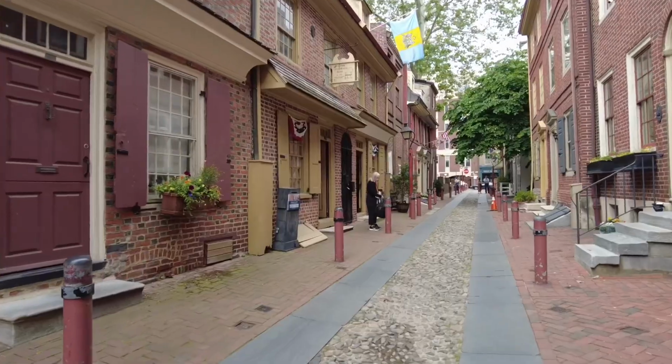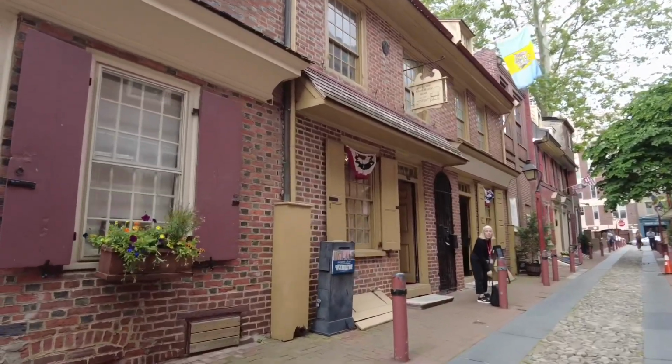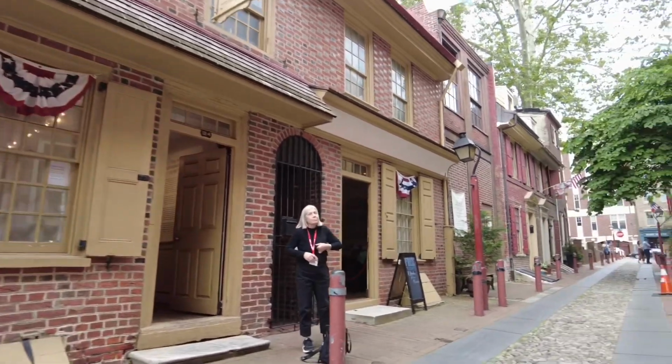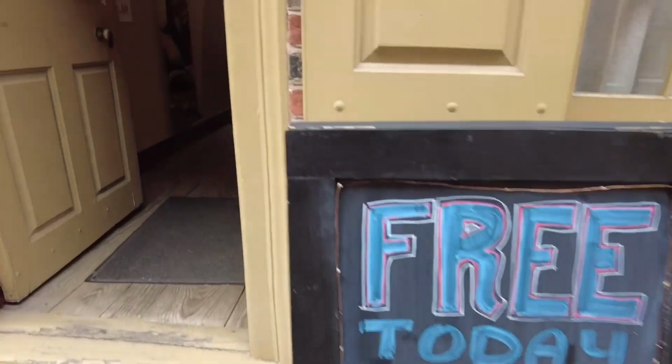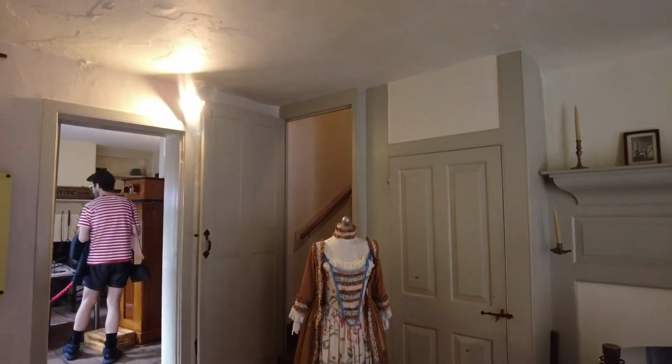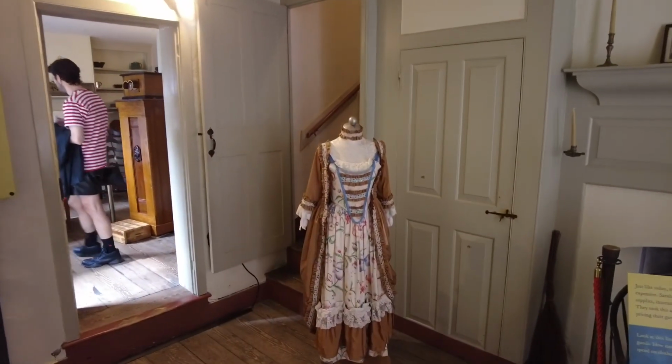We're going to go inside one of the houses. We're going to go inside the Alfreds Alley Museum. Very excited. All right, let's take a peek inside the Alfreds Alley Museum. And this is a living room.